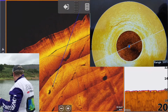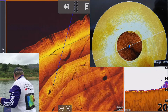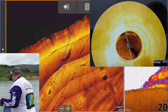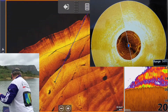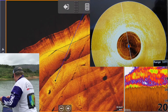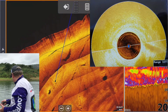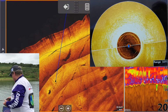Can you see how clear that tree is now? You see our settings are definitely right on that 360. Can you see it? Geez, we were right on top of it, eh? We were very, very close to it. There's a fish sitting on top of it. Yeah, there's fish sitting right on top of it. Guys, can you see the benefit of the combination of the technology here? I like that. I really do. There we go.